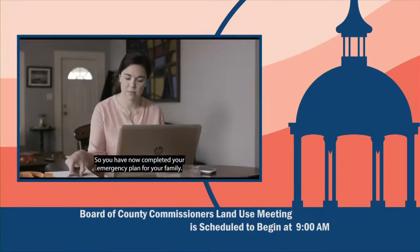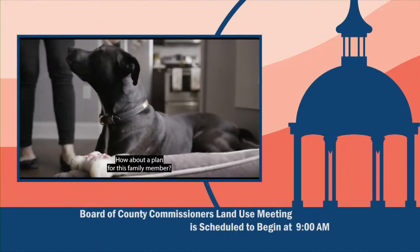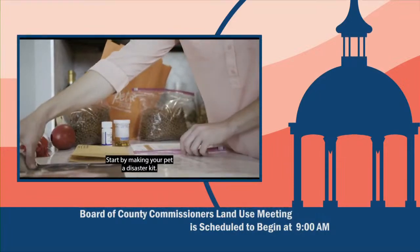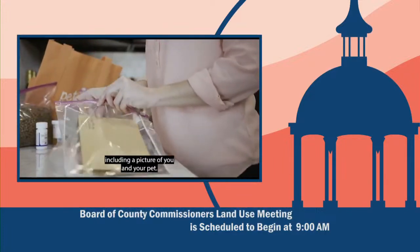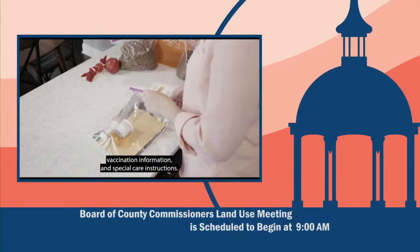So you have now completed your emergency plan for your family. How about a plan for this family member? Protect your pets during a disaster by including them in your family's emergency plan. Start by making your pet a disaster kit. Put all paperwork into a large Ziploc bag, including a picture of you and your pet, your contact information, vaccination information, and special care instructions.